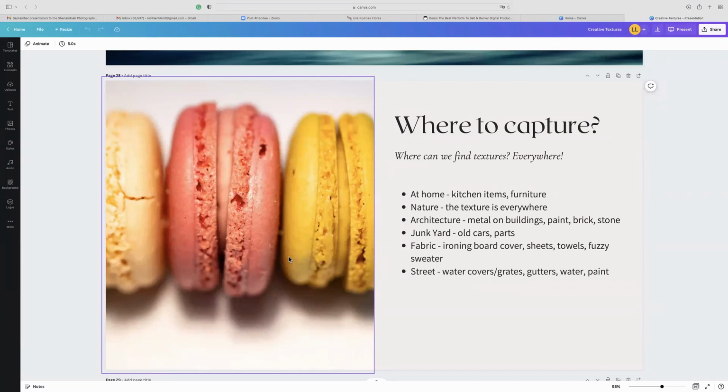Nature is pretty easy, and that's a given, especially this time of year. There's so many things out in gardens, out in nature parks that have just gorgeous texture.